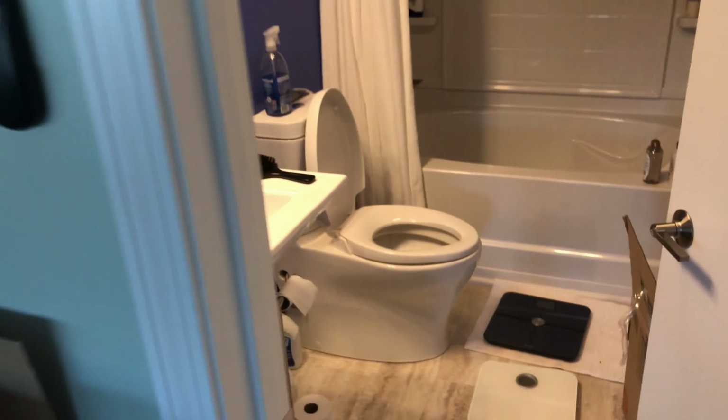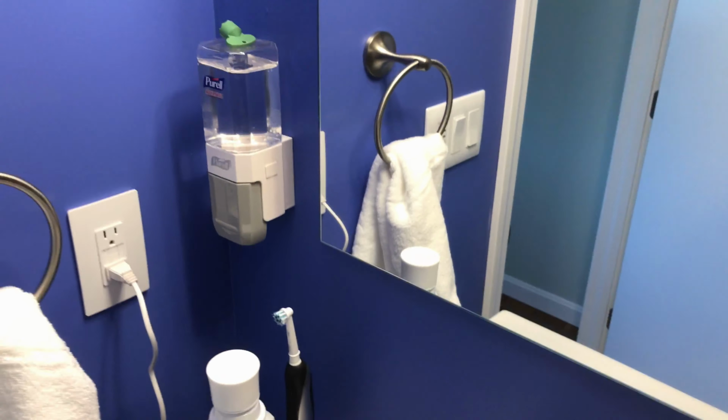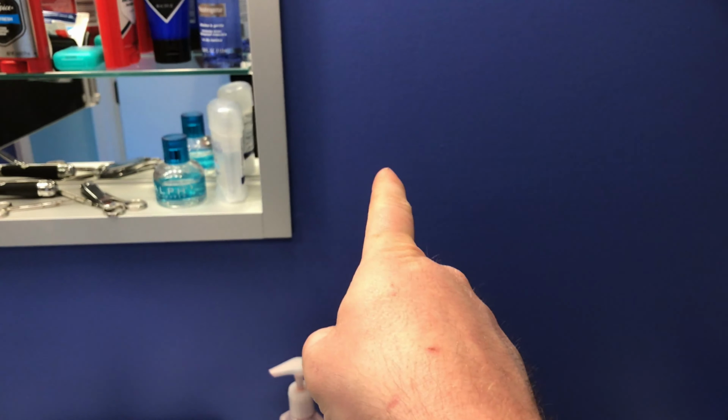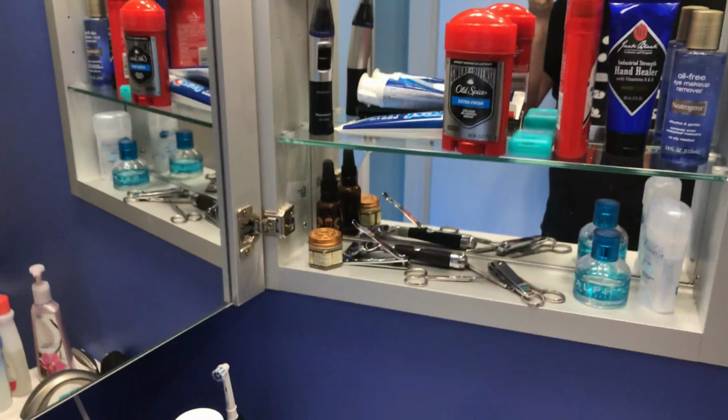This is still a mess. We gotta take all these towels out, but no, hello, hi. I gotta shave here, or gotta shave the brush. So getting things kind of set up here. We're still trying to find a soap dispenser that's well rated that can go right here. But this is all in here. Got my tampons.